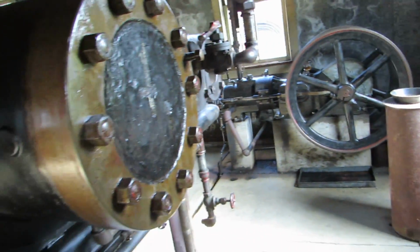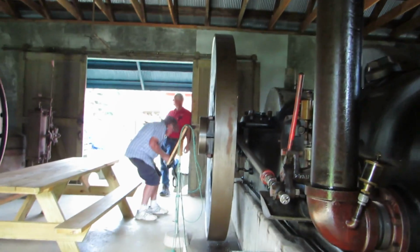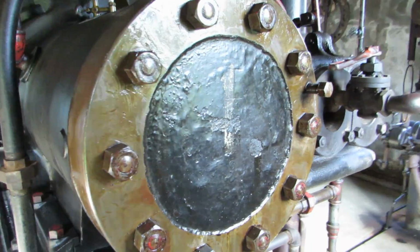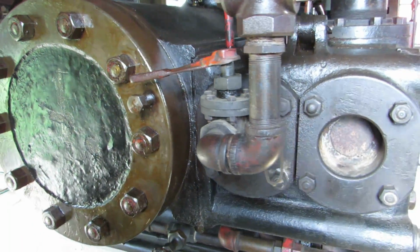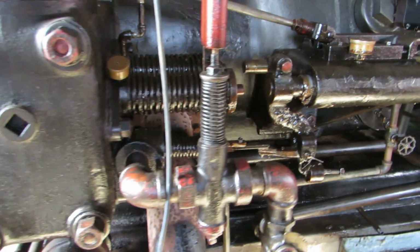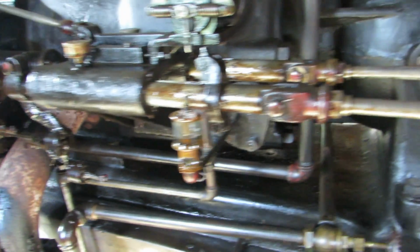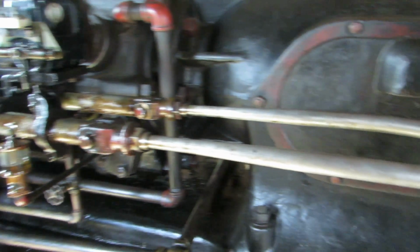Is that mine? Okay. I think it might be mine. It'll stop. What are you doing? Pull the key out! Take the key out! Take the key out! Oh, okay. That's what happens when you try to scratch yourself and your keys get caught.